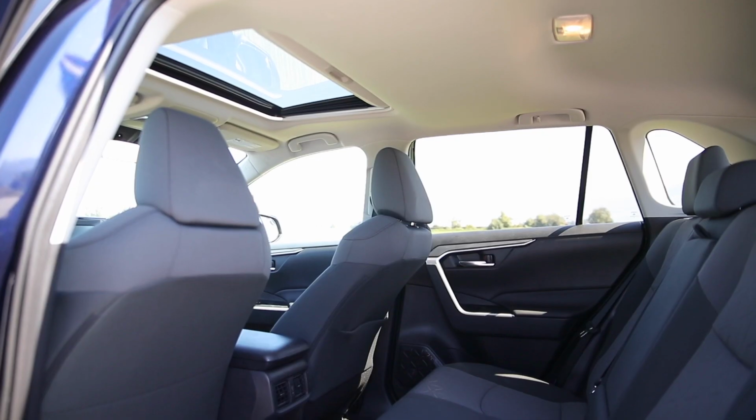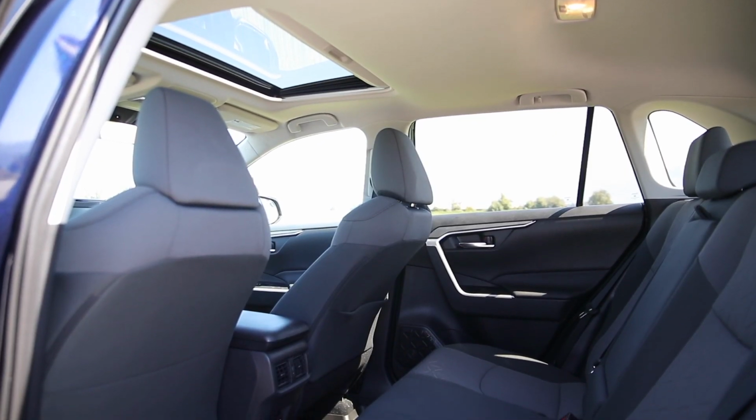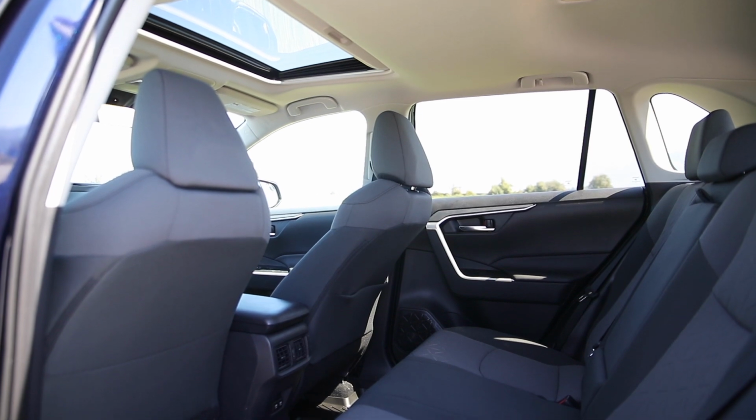Now we're gonna move on to the back seats. So when I get into the back of the RAV4, first thing that I notice is that I have a lot of headroom. I'm not tall, but that being said, I still have a ton of room in between my head and the ceiling.